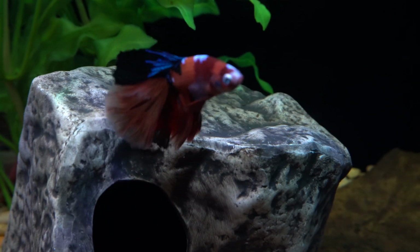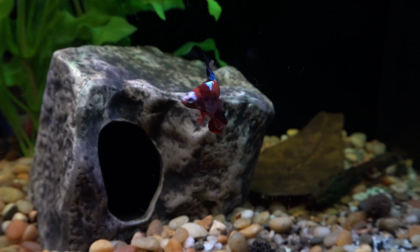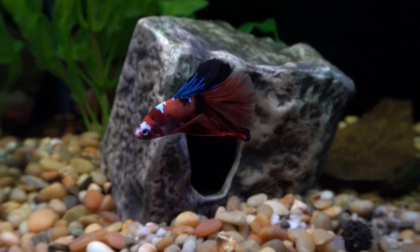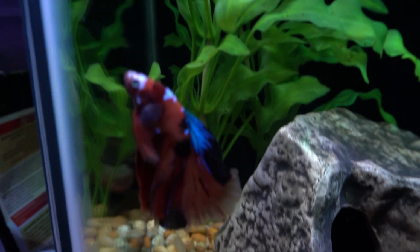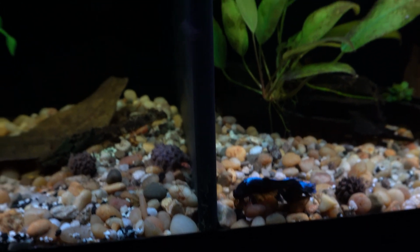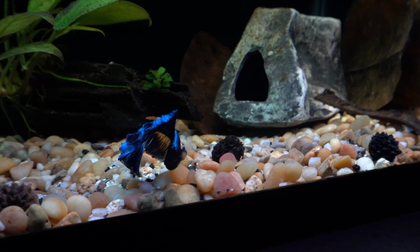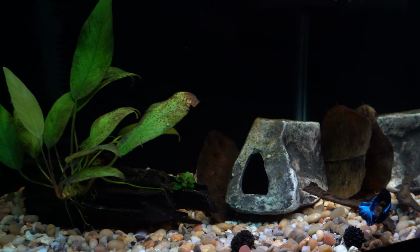I wanted something with a little red. Was looking more for a koi, but this one really turned out to be quite spectacular. Love the contrasting blue dorsal. It's like they took the dorsal of another fish and put it on them. Sometimes they will face off right here at the divider in the tank. They can kind of sense that the other one is over there. Doesn't seem to be really a problem.